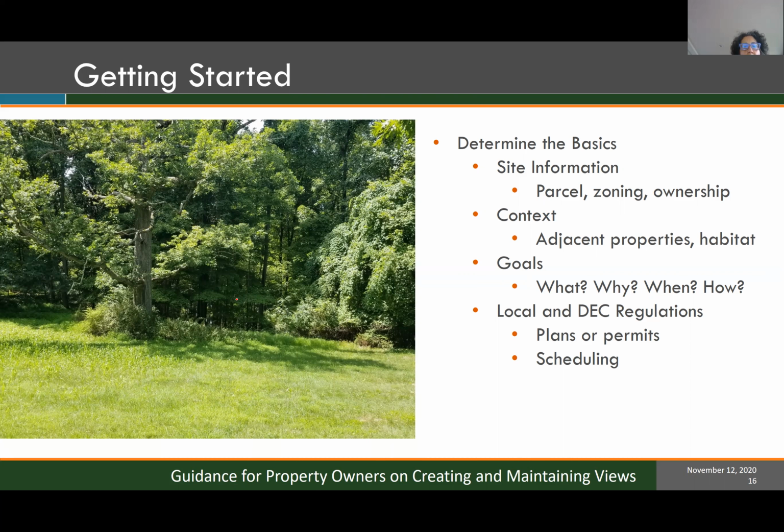What do you want to accomplish? What type of view? Why do you want to create this view? When do you think you would like to implement your plans? Is this short-term, or are you looking long-term, something that might be phased over many years? And then how will you implement your plans? Will you do this alone? Will there be other professionals involved in the project?